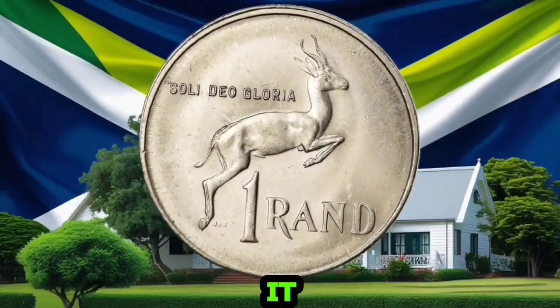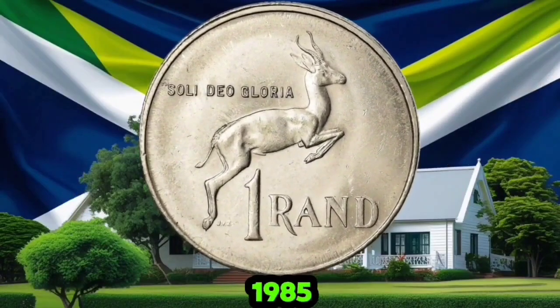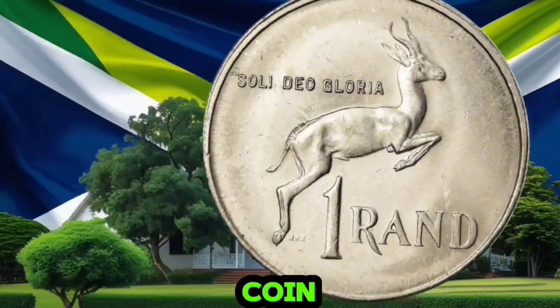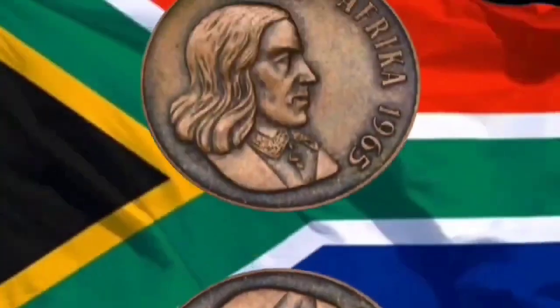So there you have it. The R1 1985 Viljoen South Africa coin, a true treasure in the world of coin collecting.